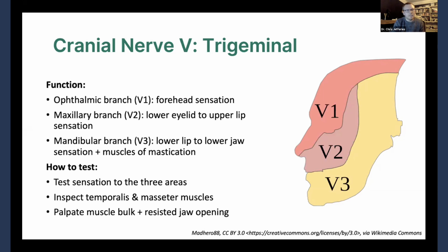And there's something else that you might see in some of the clinical examination textbooks, which is a jaw jerk. So that's where you ask the patient to open their mouth. You place a finger here and you strike it with a tendon hammer. But that's not something that I really routinely do in clinical practice. So this is the trigeminal nerve. So relatively simple. So let's have a look at some clinical relevance.